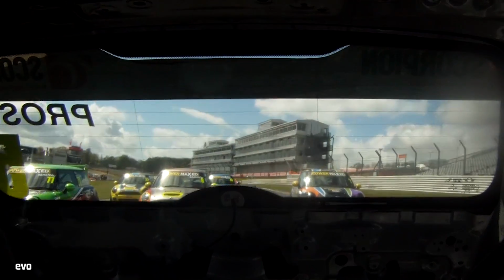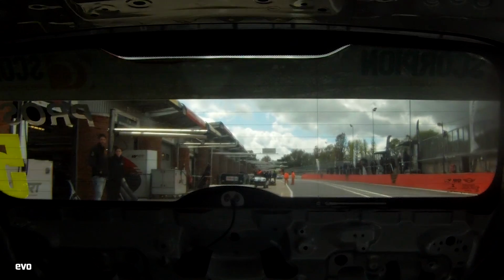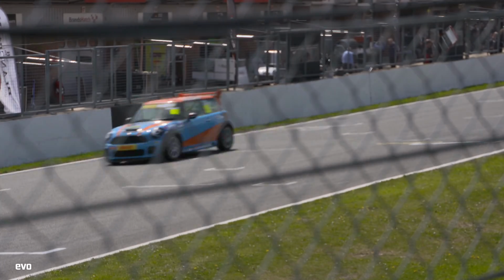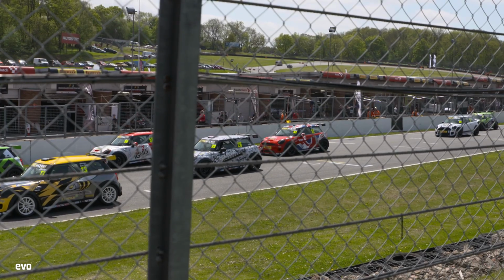I spent the race trying to get back past them, but I had to pit with a gearbox issue with 2 laps to run. I got back out to take the checkered flag, finishing in 19th position. Race 2 was the most dramatic of the weekend, so we'll show you that one in detail.